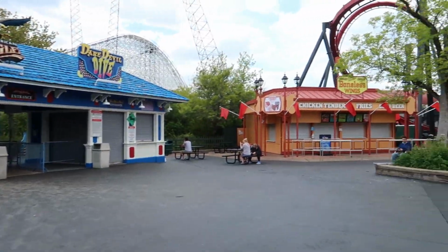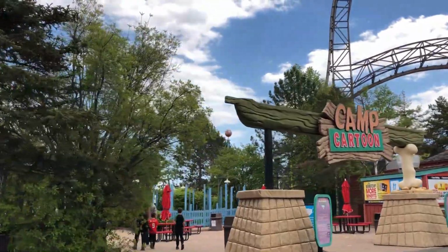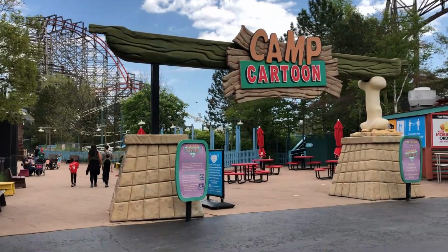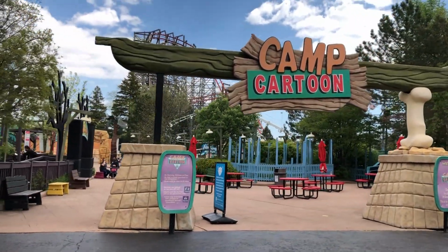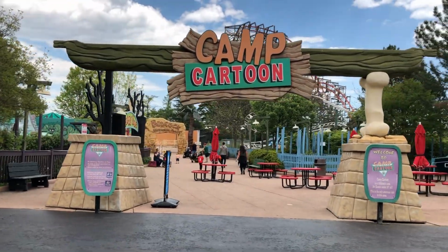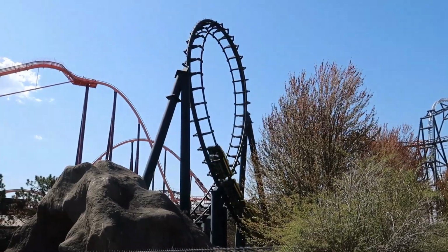Camp Cartoon is due for an upgrade in my opinion, as they removed their little kiddie Ferris wheel in the back, which now is just kind of left an empty plot. And I think that space can use a little bit of an upgrade, but 3 kids areas is pretty good if you're coming with the little ones.